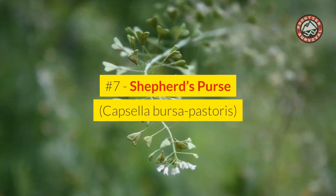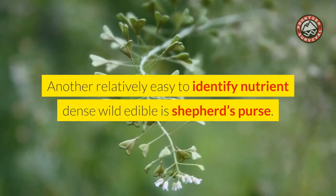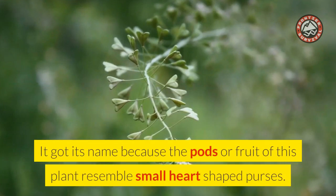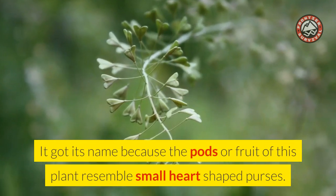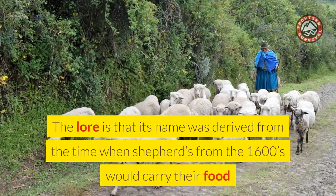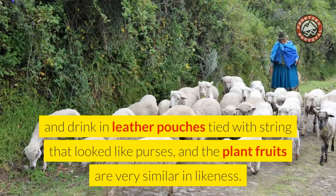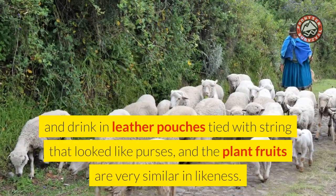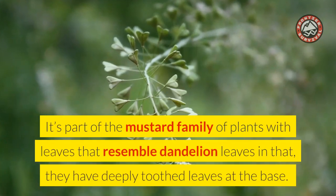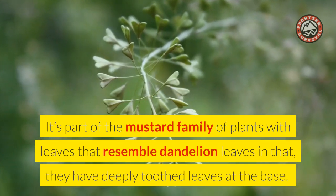Number 7. Shepherd's purse, Capsella bursa-pastoris, another relatively easy to identify nutrient-dense wild edible. It got its name because the pods or fruit of this plant resemble small heart-shaped purses. The lore is that its name was derived from the time when shepherds from the 1600s would carry their food and drink in leather pouches tied with string that looked like purses, and the plant fruits are very similar in likeness. It's part of the mustard family of plants with leaves that resemble dandelion leaves in that they have deeply toothed leaves at the base.